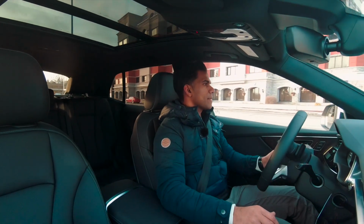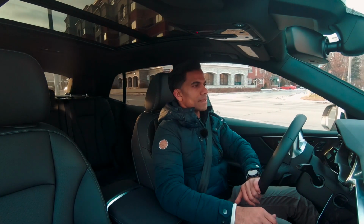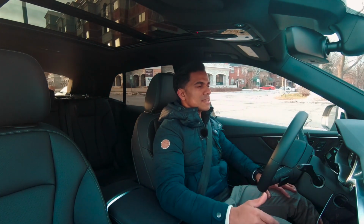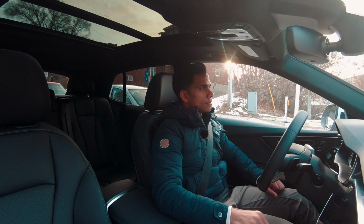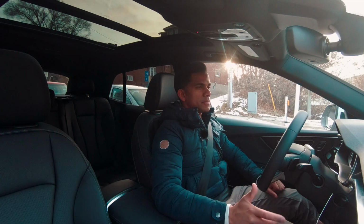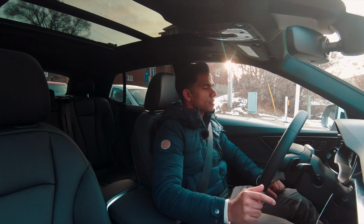It is very nimble and dynamic for the size, even with the suspension that it has, not having the air suspension. So it's quite nice. Now I do have to mention this is an 8-speed automatic, and it's mated to the Audi Quattro system. Now this isn't the Quattro Ultra.